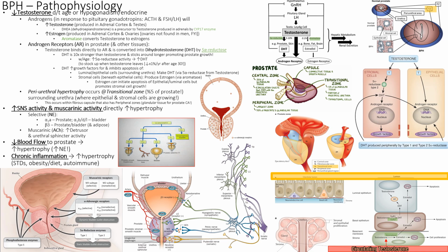Okay, so testosterone. Your testosterone is low, right? It's decreasing with age, right? It can be due to hypogonadism or endocrine issues to begin with, but what do androgens do? They are going to get released with the stimulation of their precursors, the gonadotropins, FSH and LH. You know, they're also used with menstruation, but it's also used to make testosterone, and in women too.